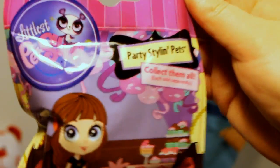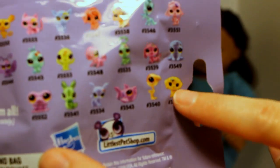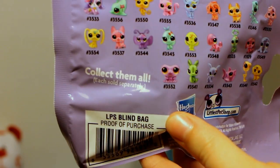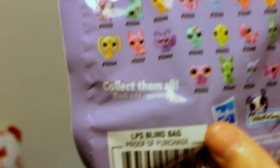You make my heart flutter. Isn't he cute? Alright, so the blind bakes that I have for you is Party Stylin' Pets. This is my first out of this series, Littlest Pet Shop. I love Littlest Pet Shop, but these seem to be really bright ones. The one I really want is this cute little yellow doggy. Oh, he's so cute. This one's pretty cute too. But they're all really cute, so I'm excited to open that up.